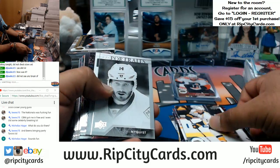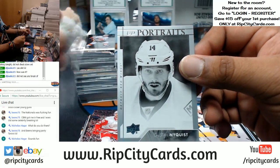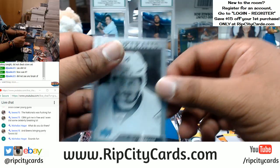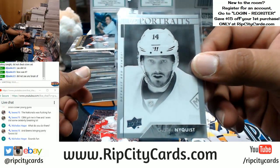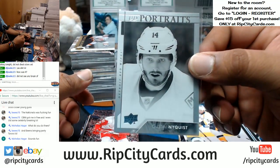And honestly, those were like the biggest cards. There was a LaMarcus Aldridge autograph. Nothing really super crazy came out, really. Gustav Nyquist of the Red Wings.